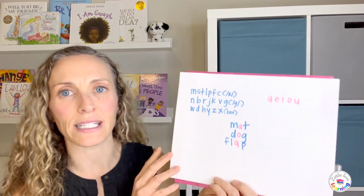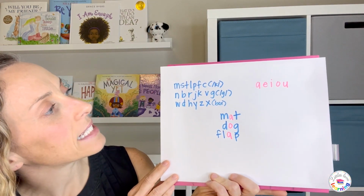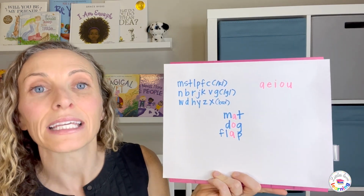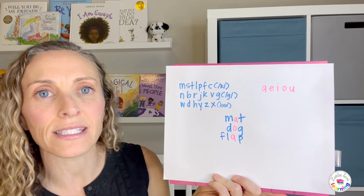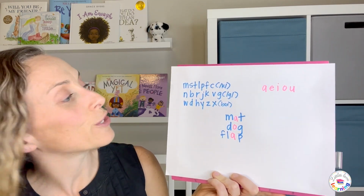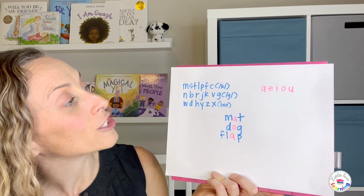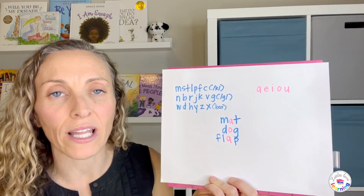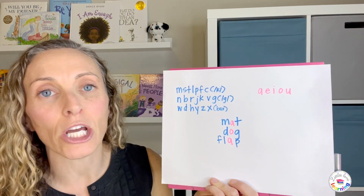So the first thing your child is going to learn as they go through kindergarten are all of the predictable consonant sounds and all of the short vowel sounds. So for our predictable consonants, we have M, S, T, L, P, F, C as in k, cat. We're not learning that C represents S, city just yet. They also learn N, B, R, J, K, V, G as in gorilla, not G as in giraffe.